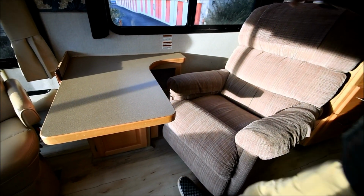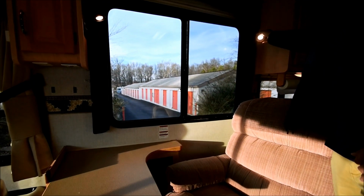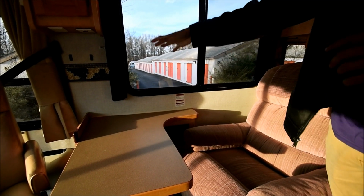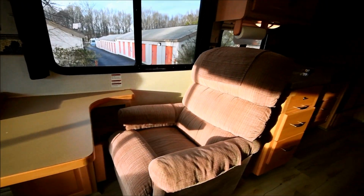You've got direct lighting up here. You can direct it wherever you want. You've got another light back here. So if you're sitting here reading or something, you've got light over your shoulder, which is very nice. And then if you have some papers there, you have light straight on that as well. So this is a great little working area, actually.